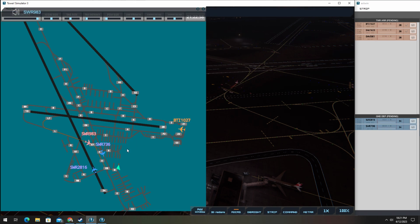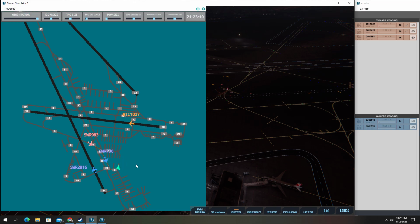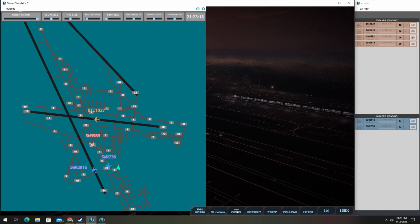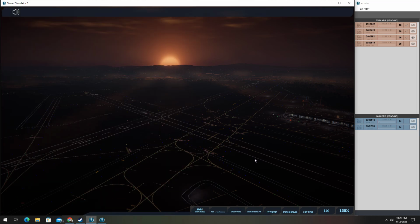Swiss 983, hold position. Hold position, Swiss 983. Swiss 983, taxi to ramp via Foxtrot. Taxi to ramp via Foxtrot, Swiss 983. Zurich Tower, Helvetic 561 on final 28. Helvetic 561, runway 28, clear to land. Runway 28, clear to land. Helvetic 561. Swiss 2816, runway 34, clear for takeoff. Runway 34, cleared for takeoff.